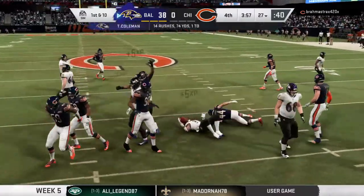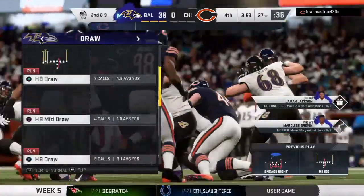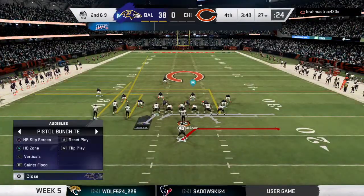So they're still sitting on 0. Credit him with a 1-yard gain there to make it 2nd and 9. The run only got a yard. Here's 2nd and 9.